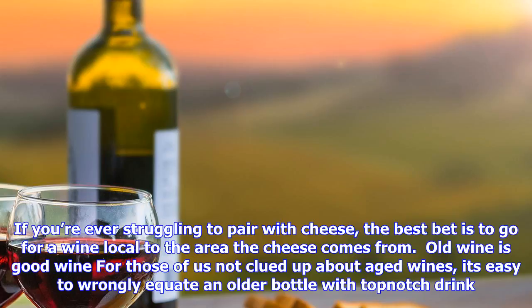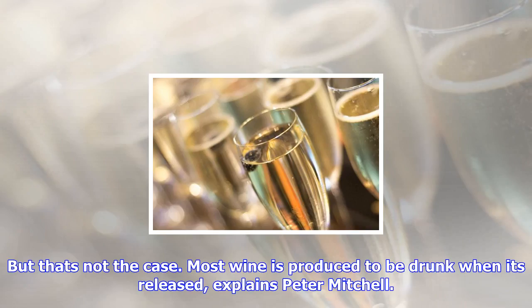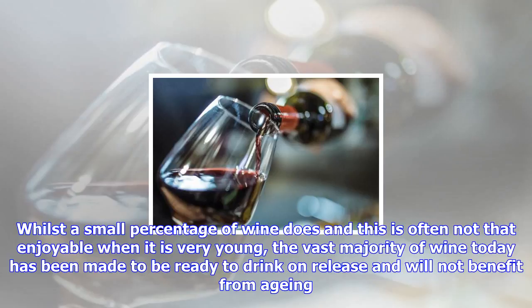Red wine goes best with cheese. The tannins in full-bodied red wines are not compatible with the protein in milk products, and strong flavored cheeses don't need to compete with a full-bodied red wine, says Alex Amin, head sommelier of Gravetti Manor in Sussex. Dry white wine is often better suited, or sweet wines can pair beautifully with blue cheese. If you're ever struggling to pair with cheese, the best bet is to go for a wine local to the area the cheese comes from.